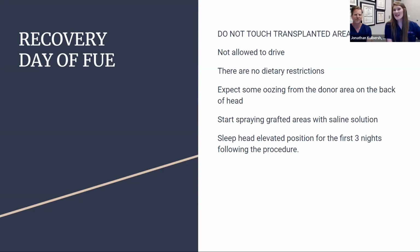And then here at Carolina Facial Plastics, we are big believers in nutrition. So we want you to eat. We want you to have a good diet. We want you to have calories and protein to start the healing process. And so we really encourage our patients to have good food for lunch, and then that night for dinner.